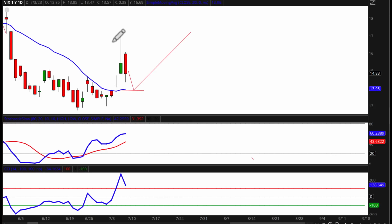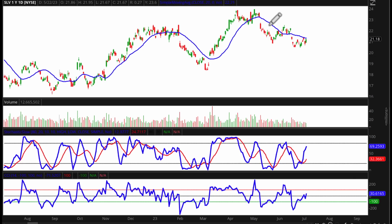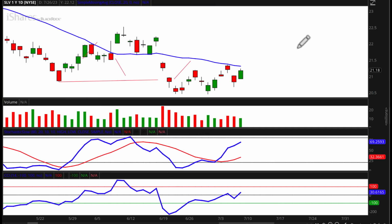Now, for you silver lovers out there, let me comment on that. We have a lot of people that like the silver. We have a pivot point in silver, and I have my target back here on silver at 21.47. Came close to seeing that on Wednesday, but I do believe we're going to make a move to hit that target at 21.47, mainly because if you look down below, the CCI is crossing above the zero line.